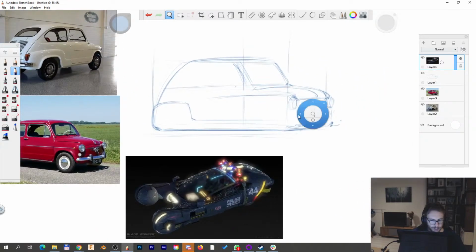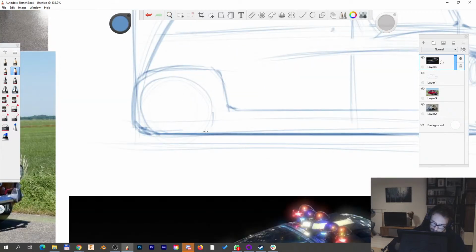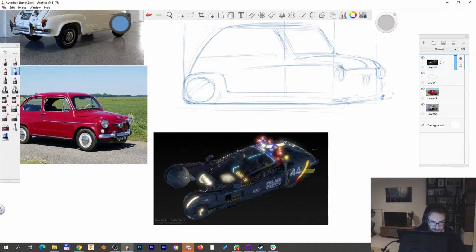So we're doing a Fiat 600. We're trying to put it more into a cyberpunk sort of world. But I guess I want it to be totally flying. I don't care about it having landing options, so this will be just some sort of rounded engine. Maybe it's a broken hover flying car, so it has lots of parts of other vehicles. Yeah, that's a good one. Let's go for that.